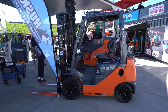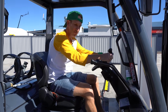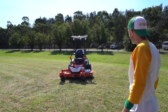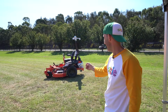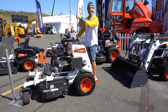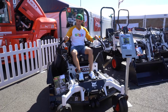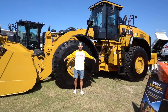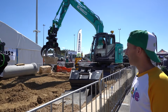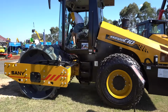Yeah! You see what this is? This is a forklift, kids. Check it out. Oh, yeah. No way! Get it off. Oh, this is not looking on. Look at this. Look at this one. Unreal. This is a beast.